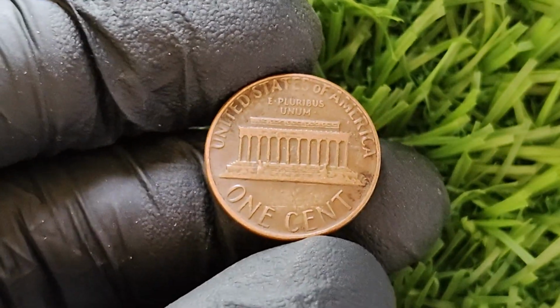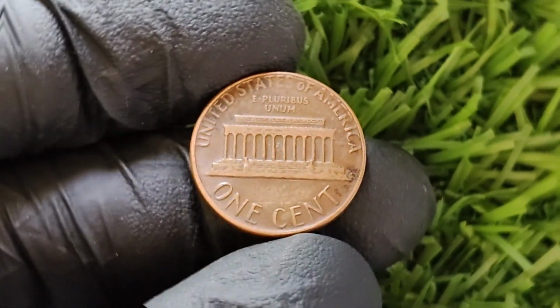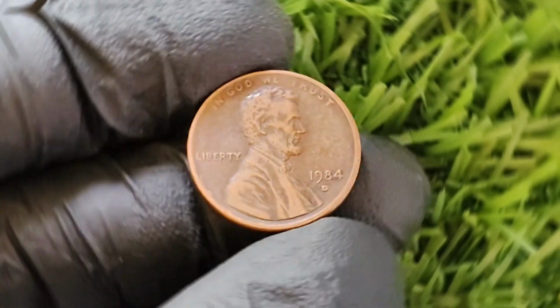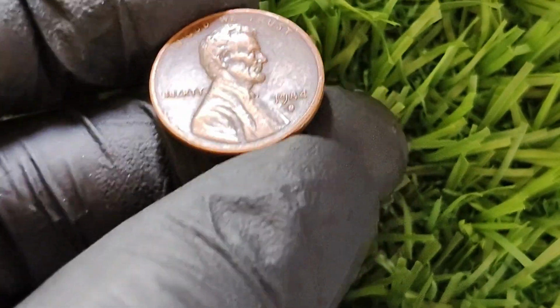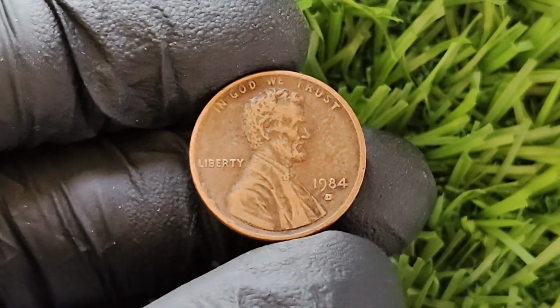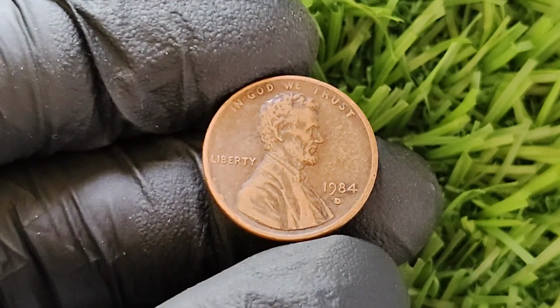There are grading companies like PCGS and NGC that professionally assess your coin's condition. And when they slap a high grade on a 1984 D extra ear penny like MS66 or MS67, that's when collectors start throwing around numbers like 100 grand, 500 grand, or in one special case, $929,000. Now let me tell you a story from a few years ago.